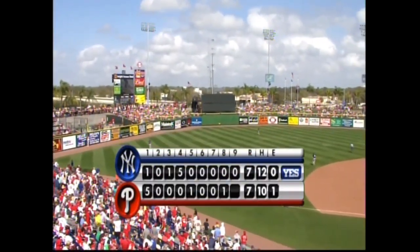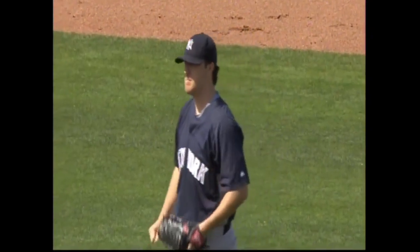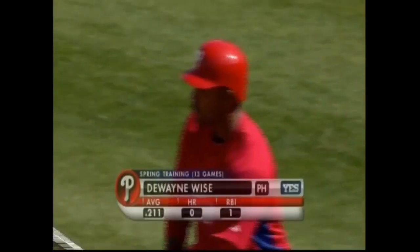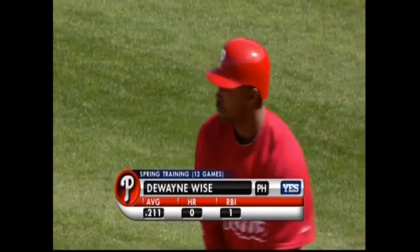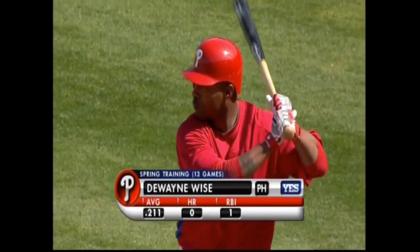All tied at 7 as we head to the bottom of the 9th inning. The Phillies were able to tie things up in the bottom half of the 8th, a home run by Dane Sardinha off Phil Hughes, who, despite giving up a couple home runs, has looked very good so far. Only one legit homer. The second one was extremely wind-aided, but still.